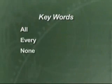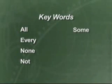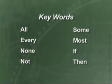There are several key words used in logical reasoning questions that can help you determine whether a statement is valid or invalid. Some of the key words to watch for in a given statement are all, every, none, not, and some, which describe parts of a group. Also, watch for the words if and then, which describe situations. Read each sentence carefully and identify those key words before choosing an answer. Those are your clues to selecting the right answer. You can read more about the key words under the section in the manual titled Preparing for Logical Reasoning Questions.